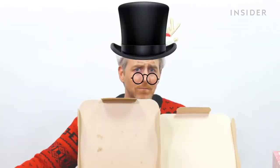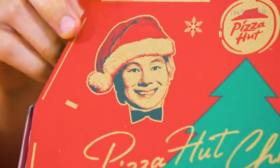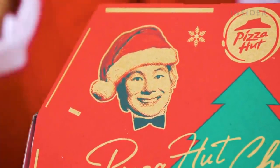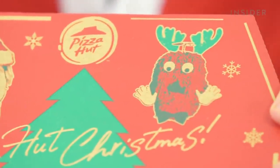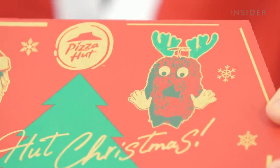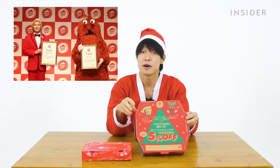Bah humbug. We have a special deal based on Pizza Hut's mascots, Kazu and Muk. Kazu is one of the most famous comedians in Japan, and also Muk is one of the most famous characters in Japan. And recently, they have been appointed as Pizza Hut's ambassadors.